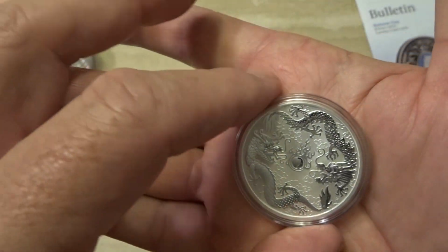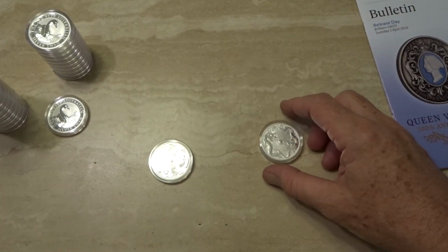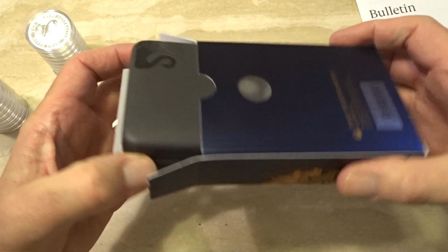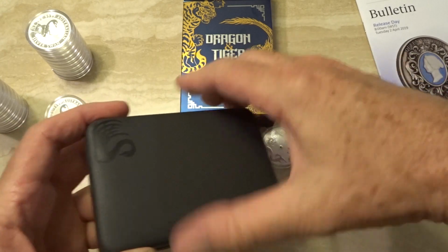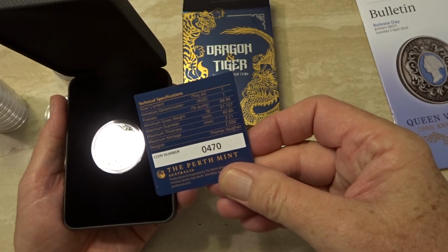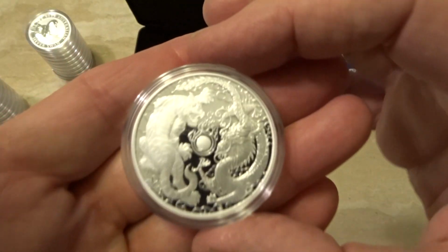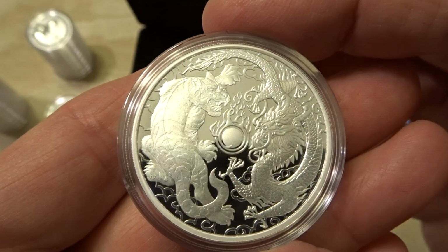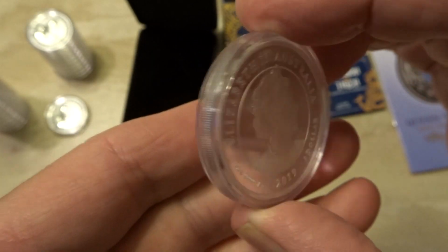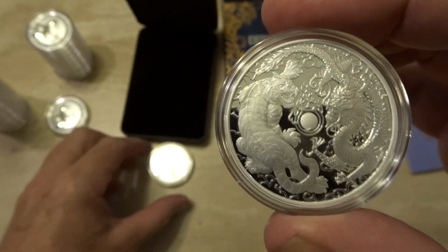In fact, they have produced another version of the Tiger and Dragon, and that is the Dragon Tiger Silver Proof coin. So I do have the 2 ounce high relief that I've shown before. That was about 8 months ago. And this is the 1 ounce proof. The box is the same as the gold coin box, although this is the silver. And this has a mintage of 2,500. There it is. Just love those dragon and tiger coins. So there's the proof, and once again there is the bullion.